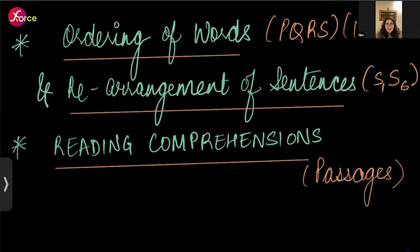And my aim is to always obviously go as error-free as possible and be as fast as possible, let's face it, right? So it's time plus accuracy, as it will be for you. So what I do is I use a numbering method. If I figure out that maybe the sentence or the little passage should start with Q, I'll put one against Q. Even on your question paper, you can do the same, right? If I think R should follow because there's a logical link from Q to R, I'll put two against R.